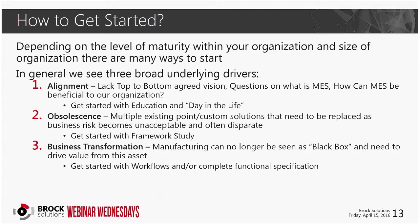And the final group we see is they're looking at manufacturing operations management as a business transformation. They've recognized manufacturing cannot be a black box, and they want to drive value out of the asset. They're often quite mature in what their vision is and what they're looking for. So in this case, we say get started with workflows and a complete functional specification.